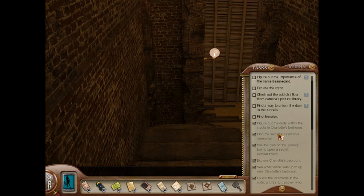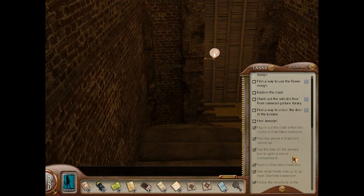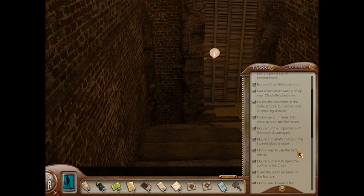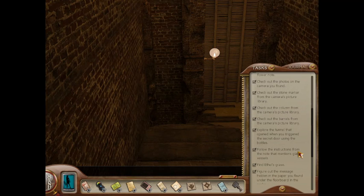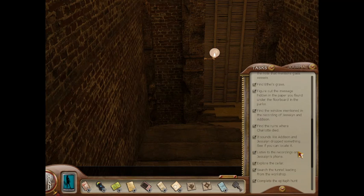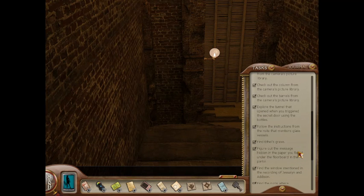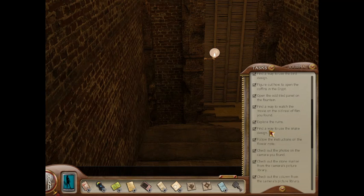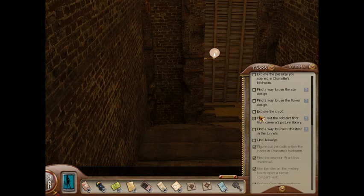Explore Charlotte's bedroom. Still have to do that. That's done. Done that. Still have to do that. Can't check that off yet. Can't check that off yet.